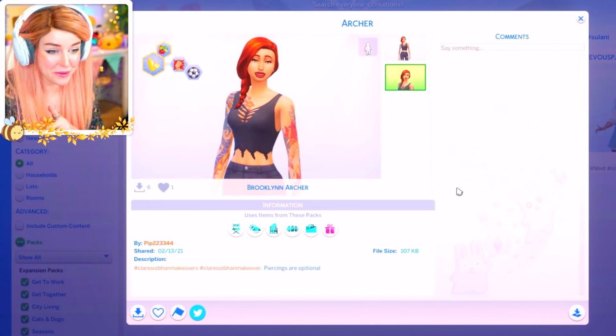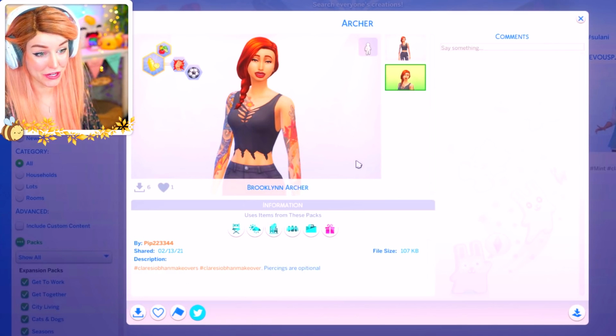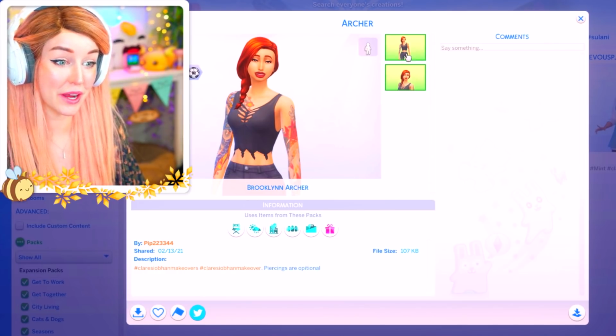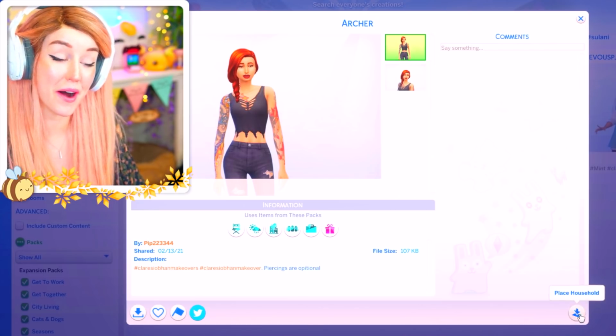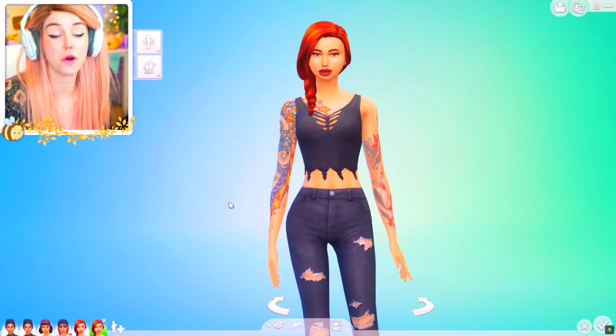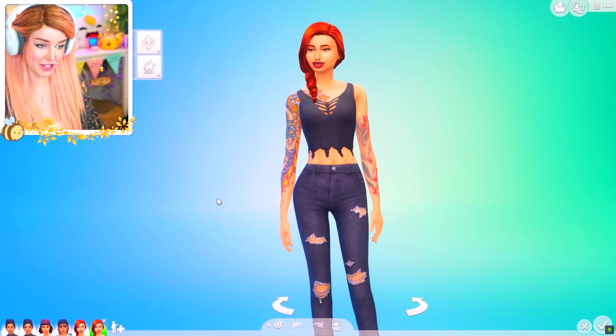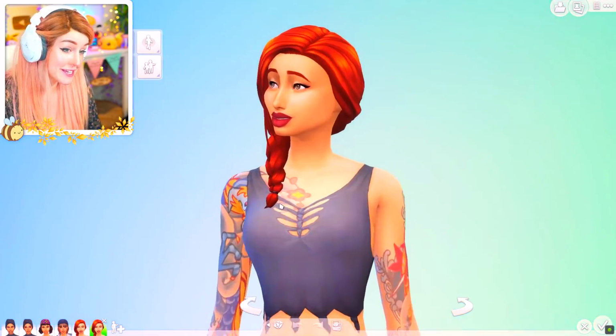Okay, so the final one I'm gonna give a go is Archer here by Pip223344. Piercings are optional. That is an invitation to kind of give this sim our own vibe. So I am gonna go ahead and take it. So here is how Brooklyn Archer, actually she's called Brooklyn. Brooklyn Archer has arrived and already we've got tattoos. I am already pretty hyped.